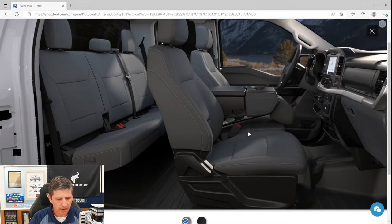So for the rear seat, you will see it's a nice bench seat here. So in the back, cloth bench seat. You will have two USB charging ports back there, behind at the bottom on the console. You won't be able to see it.